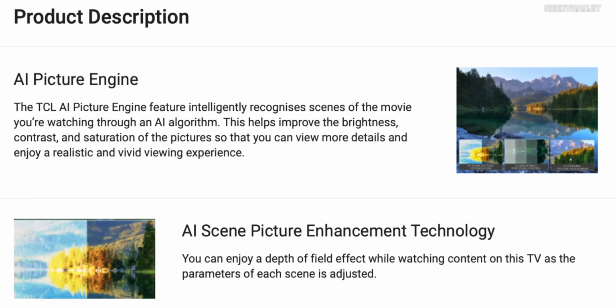So what do I feel about this IFFALCON 43-inch television? As you saw, it's actually pretty good considering the price point. And I was checking the Flipkart website, and it said a lot of things about AI. For example, if you see this screenshot, it said AI picture engine. And I feel what it's doing is automatically adjusting the brightness and contrast to get you the best picture quality.